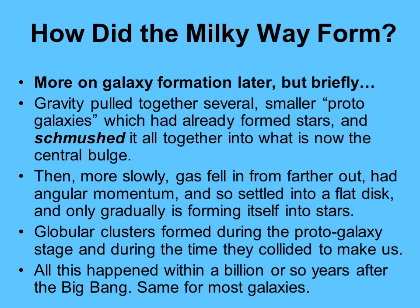And then more slowly and gradually, intergalactic gas, hydrogen gas, fell in from farther out. It fell in with some angular momentum because it was also feeling the pull of, for example, the Andromeda Galaxy. So it didn't fall straight in, it fell in with some sideways motion, and that's why it settled into a disk rather than just falling straight to the center.